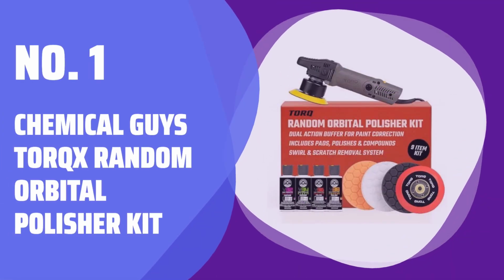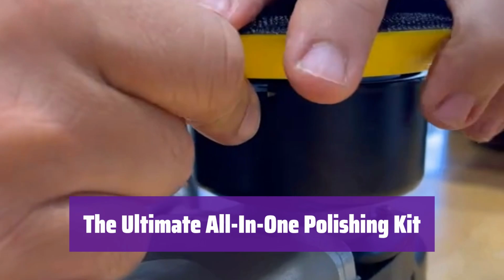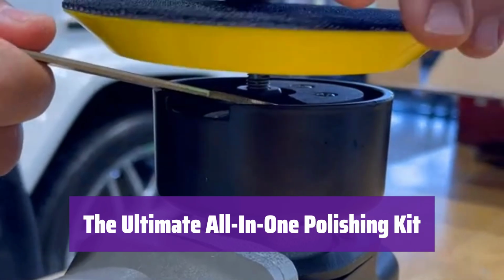Number 1. Chemical Guys TORQX Random Orbital Polisher Kit. Introducing the TORQX Random Orbital Polisher Kit, your all-in-one solution for vehicle detailing. This comprehensive 9-piece set has everything you need to restore gloss and remove imperfections.